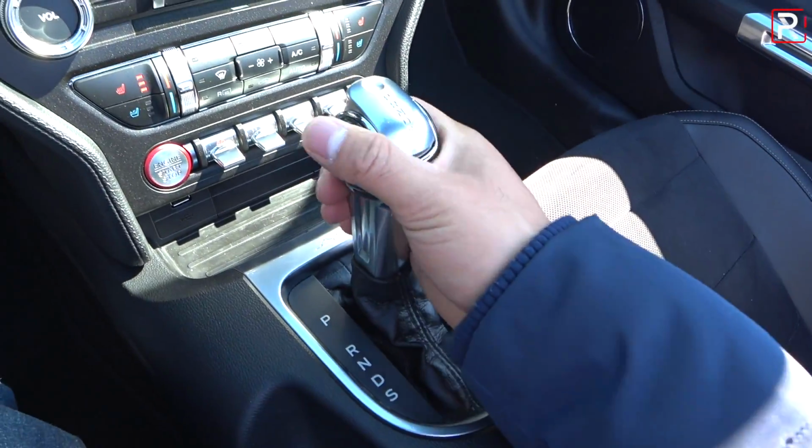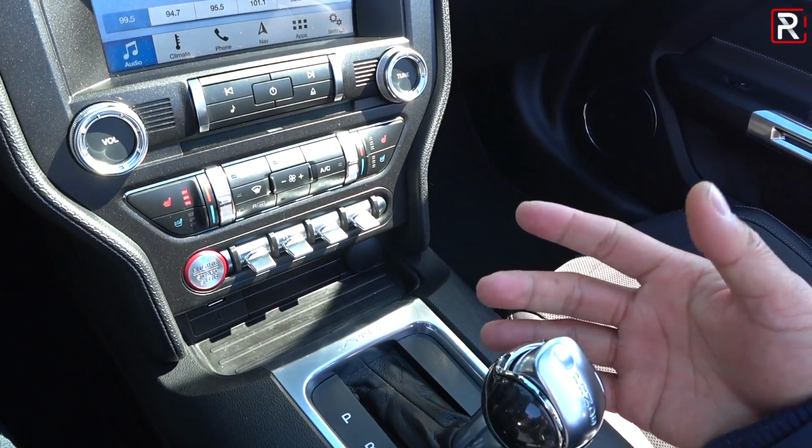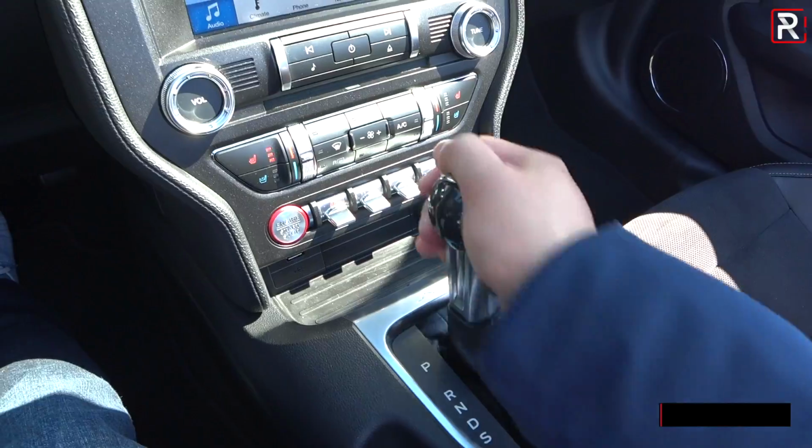This shifter here is definitely very retro. It tries to look like a manual transmission. You have basically PRNDS. No manual mode down here. Instead, you have to use the paddles. A little bit more storage over there, and a USB port, which is great.